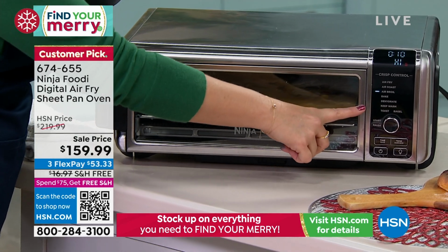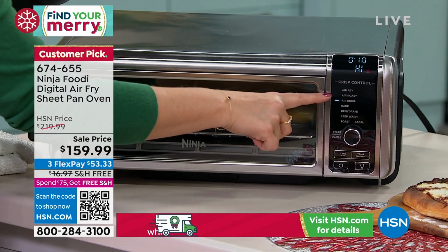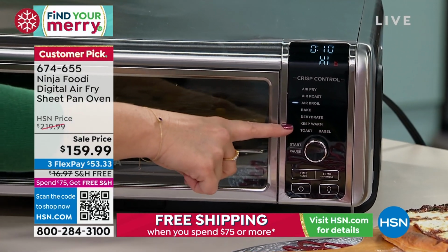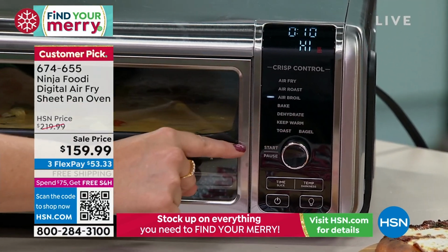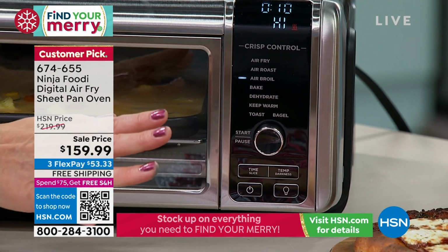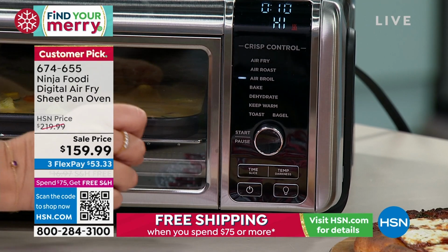You've got all of your controls right here: air fry, air roast, broil, bake, dehydrate, keep warm, which is perfect for when you're entertaining, and even your toast and your bagels. I go back and forth between the air fry and the bake all the time. That's what I use a lot, but that air broil is perfect for your meats too.